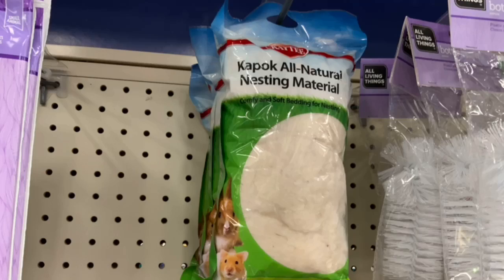So the next thing that I showed you is this. This is cotton, something for the hamsters to nest in. If you don't know what nest is, it's another word for burrow, because they like to burrow a lot and sleep there because it's like their shelter. So that's a thing to help them nest in.